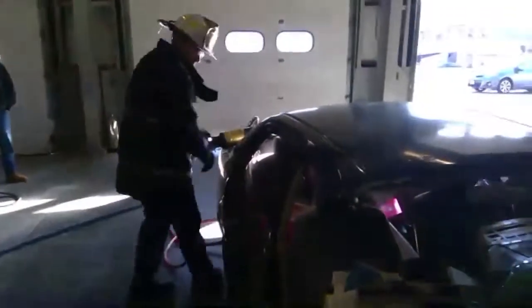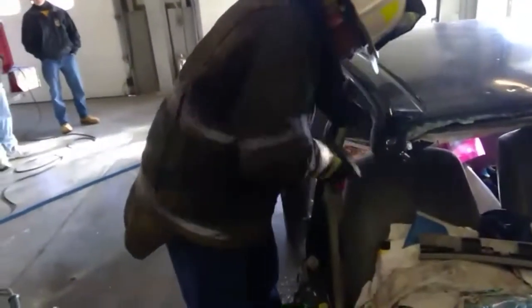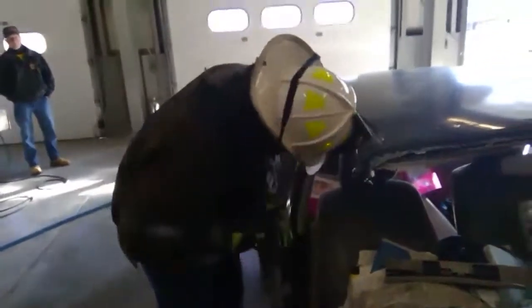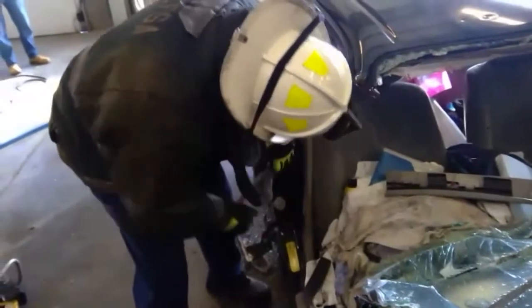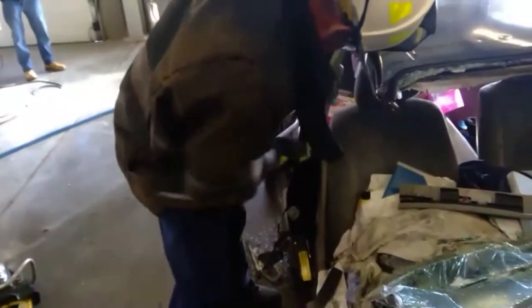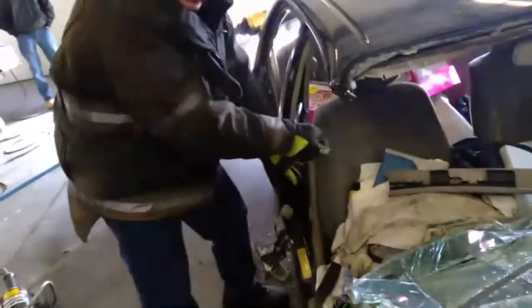Next, we're going to go ahead and peel the plastic off the B post. Look for any airbags that may be there. Also, we have to worry about at the base of the B post is the seat belt for the occupants in the front seat. And we have to worry about pretensioners, whose job it is in a collision to fire a mechanism to pull you back into the seat. If we inadvertently cut through that, it will activate the pretensioner.